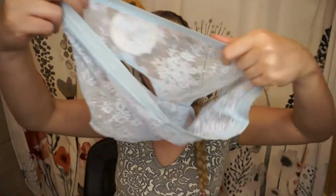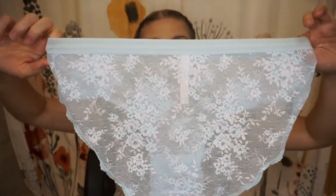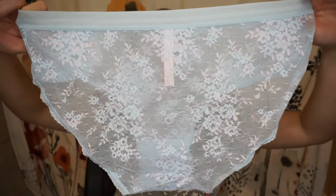All the panties this month are Splendies brand. Sometimes they feature other brands in their bags. This month's just Splendies. And they retail for $12 full price. So you are getting, had to do math, $36 worth of panties for $15. So there's the front, there is the back, nice and stretchy and just beautiful.